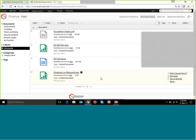Nitin, the next question is, how can we import our existing documents and their metadata? Well, we do have a backup tool where we can import the documents and the metadata as well. The metadata should be in Excel format, and the paths should be defined where the documents are actually lying, in which folder. Then we can import it via the bulk import tool within the DMS into the repository in a structured format along with the metadata. So that means it can be imported?